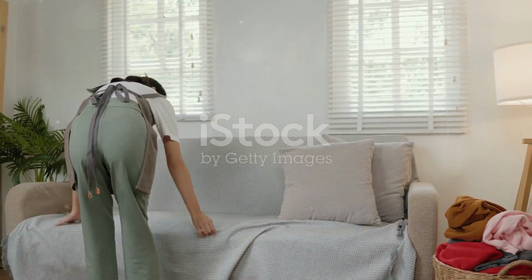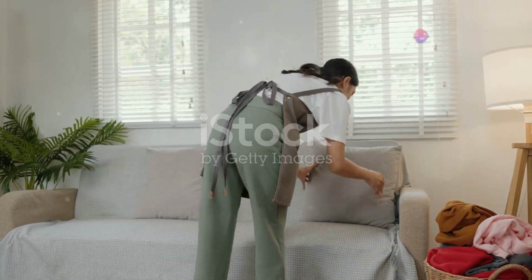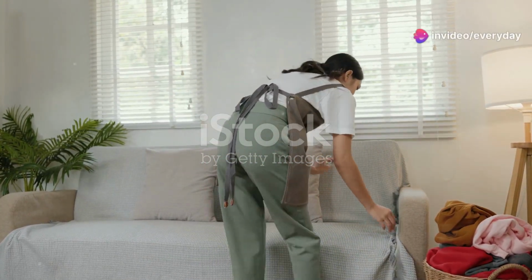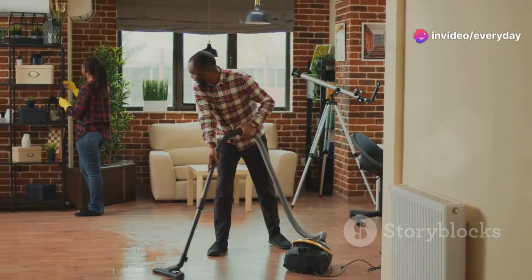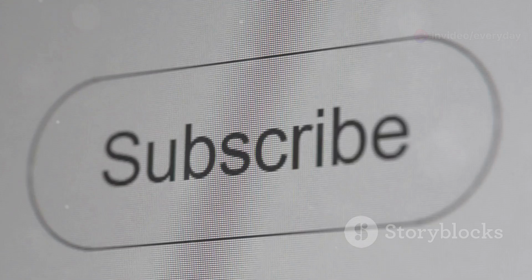Spend just 10 to 15 minutes each evening tidying up. It's much easier to stay on top of the mess than to deal with it once it spirals out of control. See, cleaning doesn't have to be overwhelming. These 7 simple tips can make a big difference.